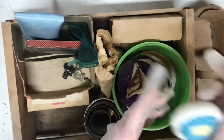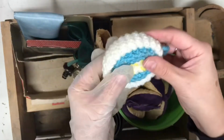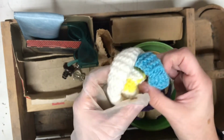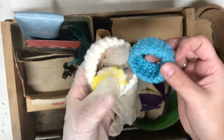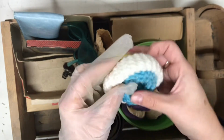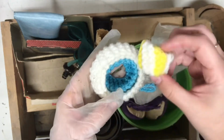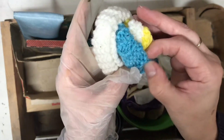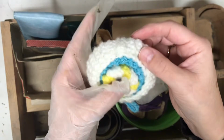Yeah. And there was this in there. I don't know what this is. This might be a pot scrubby, but it comes apart. So I don't know what this is. It looks like it was hand knit or crocheted. If somebody could tell me, that would be lovely. The reason I'm thinking it's a pot scrubby is this blue almost has a texture in it, but it doesn't really feel like steel wool. I'm not sure what that might be.